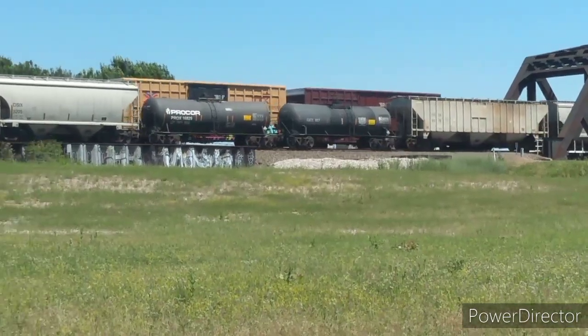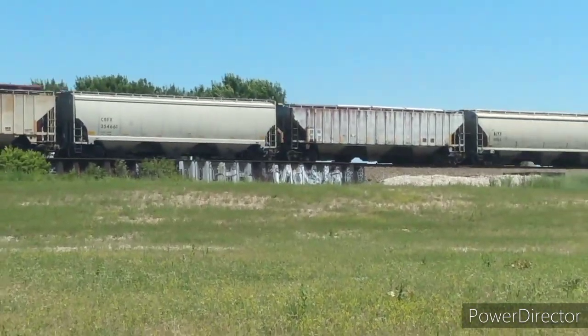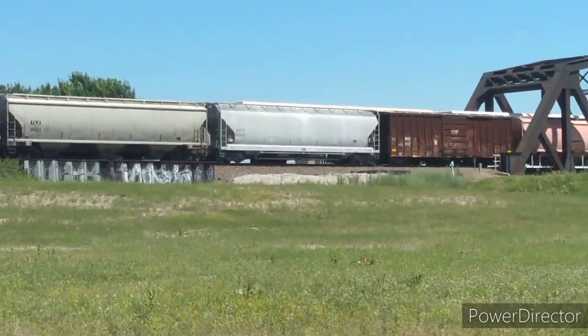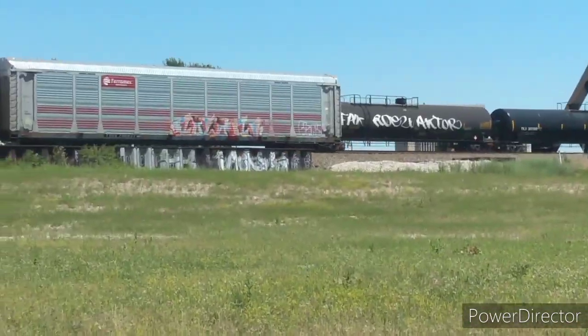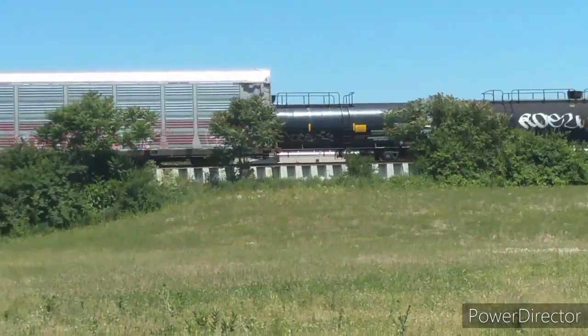This one was unique because as we were recording a Norfolk Southern train, a CSX train came up alongside it on the other track. The tail end of the Norfolk Southern would go by before the tail end of the CSX passed us.